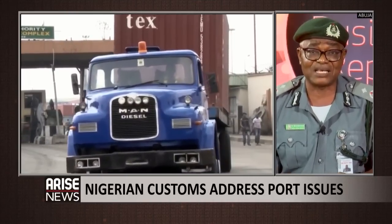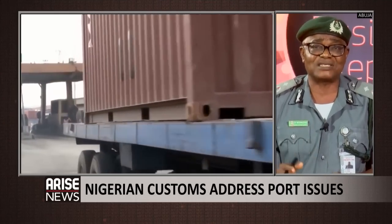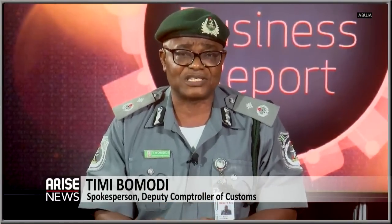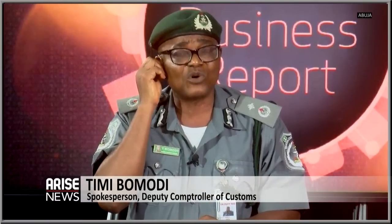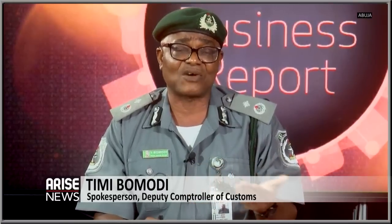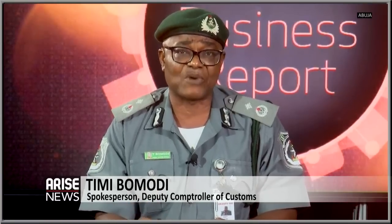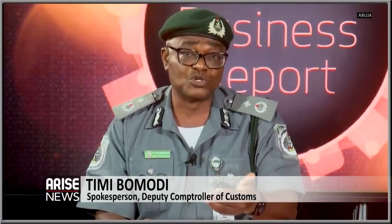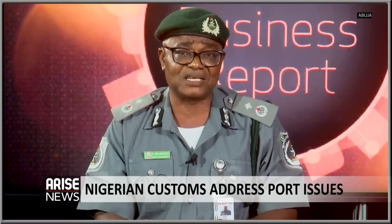As it concerns other government agencies, we do know that we have provided links for all these agencies, and we've encouraged them to step up their game in terms of their ICT infrastructure, because the world has gone digital. We can't afford to be using manual processes for things that ought to be automated. And we've told them that the Nigerian Customs Service is always ready to work with them to achieve this goal. Recently, Standard Organizations of Nigeria visited the Controller General of Customs, and they promised that they were going to work on their ICT infrastructure and even bring in customs officers to train their officers in the use of this infrastructure. We encourage other government agencies to do the same.